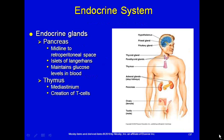The pancreas, we often don't think of the pancreas as an endocrine gland, but it is, and it is midline to the retroperitoneal space, just below the stomach. A point of reference we should be familiar with concerning the pancreas is the islets of Langerhans, and the islets of Langerhans is where insulin is secreted from. It's the beta cells in the pancreas that create insulin, and insulin, again, is a hormone that is used to lower blood glucose.